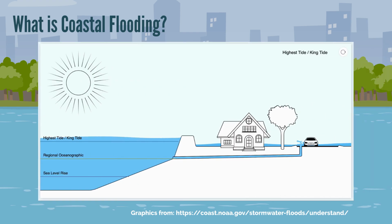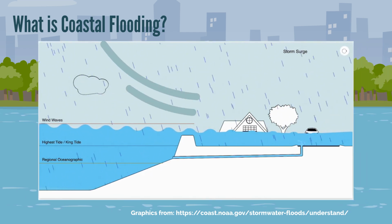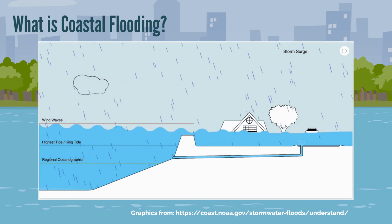Sea level rise has the potential to make today's king tides become the everyday tides in the future. Coastal storms have strong winds that can drive water on shore. These systems can also bring in large amounts of rainfall, and that can make flooding worse.